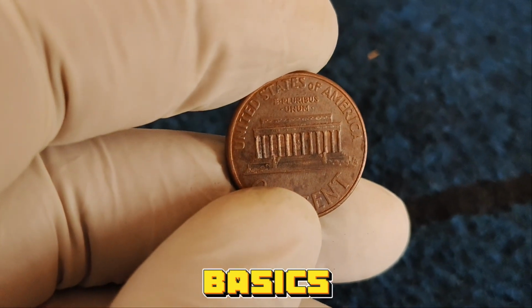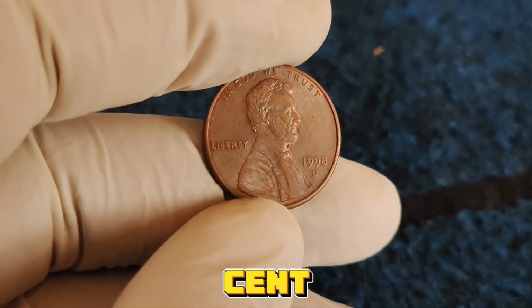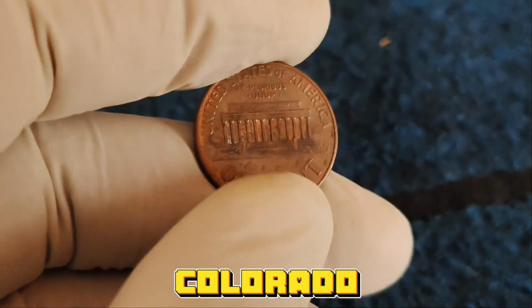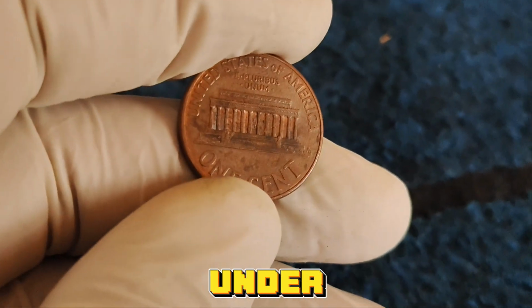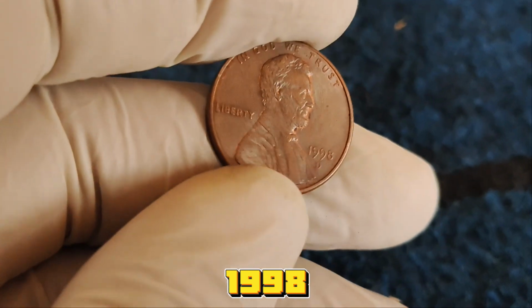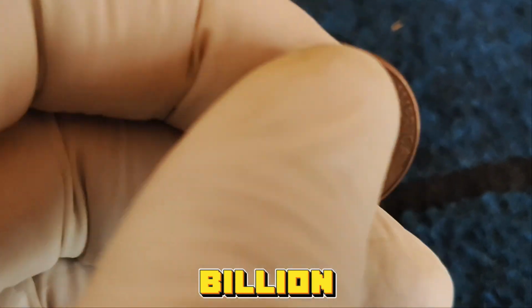Let's start with the basics. The 1998 D Lincoln cent was minted in Denver, the United States Mint facility located in Colorado. That's what the little D mint mark under the date stands for. Over 5.2 billion of these pennies were struck in 1998. Yes, that's billion with a B.